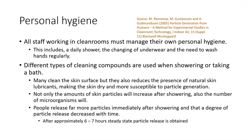Another important aspect is personnel hygiene. And all staff working in a clean room must manage their own personnel hygiene. And this includes the importance of taking a daily shower and changing of underwear, and also the washing of hands regularly. And these may sound like basic principles, but you might be surprised that sometimes people who do visit clean rooms regularly may not necessarily practice one of these on a daily basis.